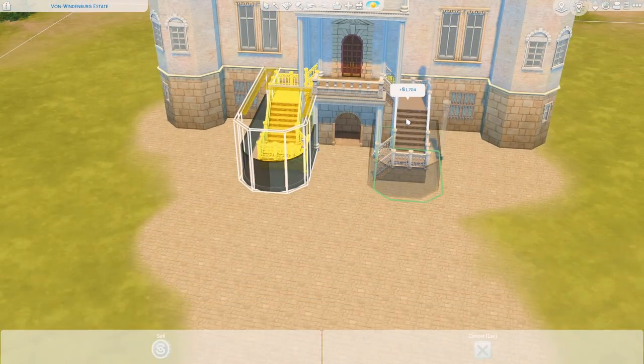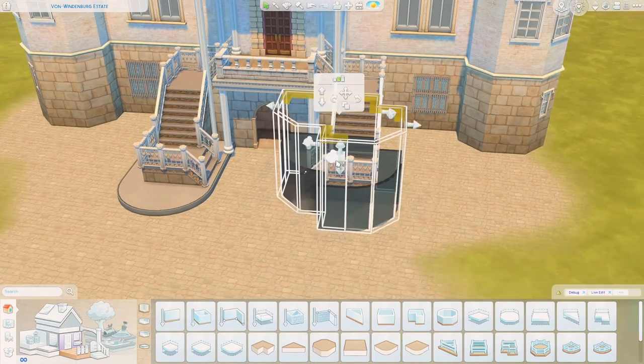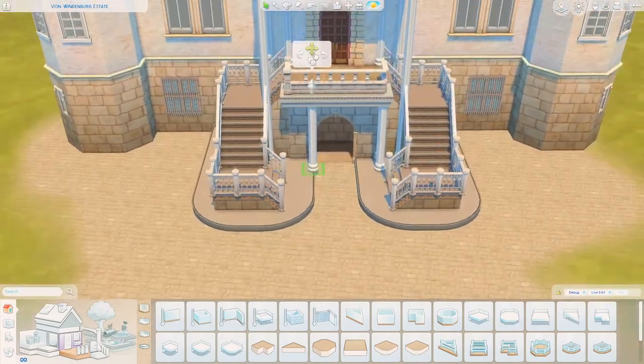But I think I pull off the pond. What do you think? I don't know. So I just opted for a pond with a little bridge over it, which I love.